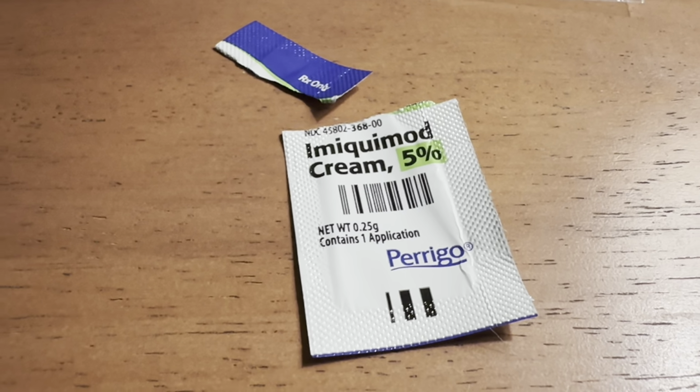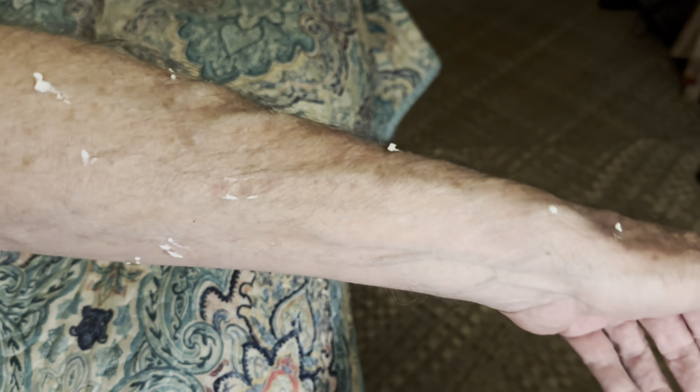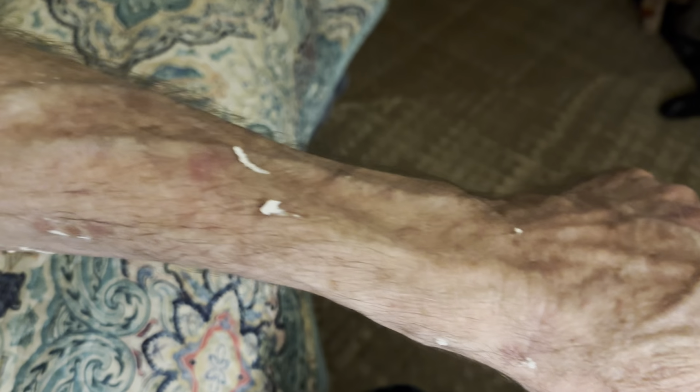All right, time for treatment. And that little packet, I'm able to squeeze out just these little teeny blobs up and down my arm. And I found that with this way, I can just about get it to spread over the entire surface from shoulder to wrist. And it rubs in just fine. There's no oiliness or greasiness or anything. It just rubs right in, and then I have to go wash my right hand, because you're supposed to not get it anywhere else, but I had to use my fingertips to rub it in.